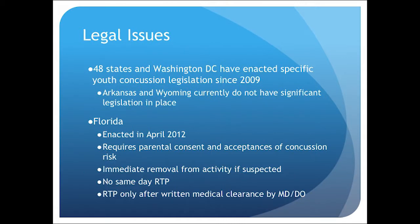When we talk just briefly about legal issues, currently 48 states and Washington, D.C. have specific youth concussion legislation. All states have some form of concussion legislation, but Arkansas and Wyoming don't have anything real significant at this point. So those of you from Arkansas and Wyoming, if you want to go back and legislate, feel free to do so. In Florida, our laws were enacted in April 2012. We require now that there must be parental consent and acceptance of concussion risks, so that's part of their pre-participation physical that they sign off on if they're going to be participating in Florida high school athletics.